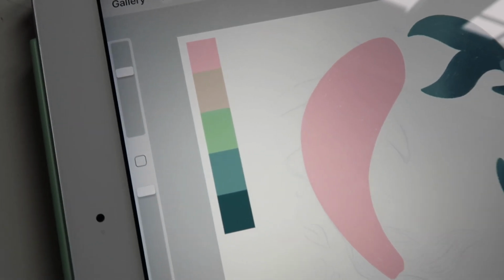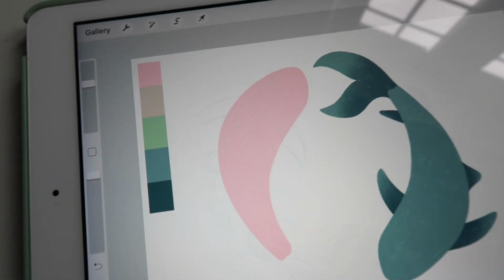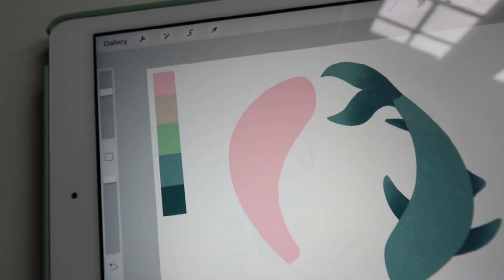So this is my colour palette that I've decided to go with. Thank you to my patrons as well for helping me to choose this colour palette.